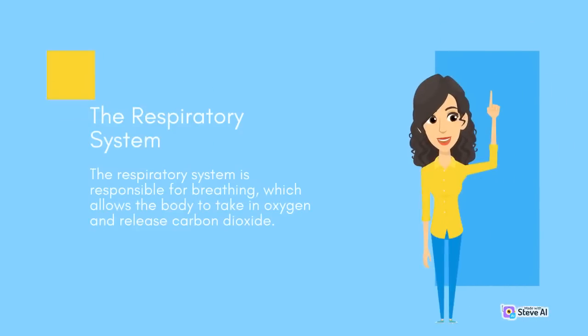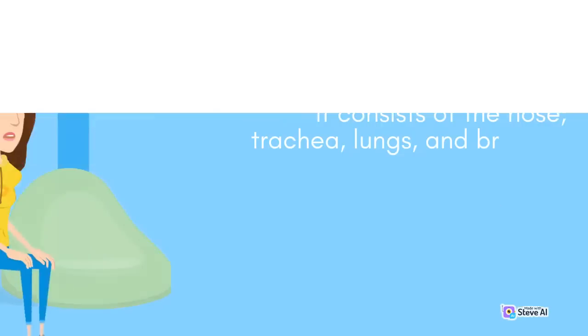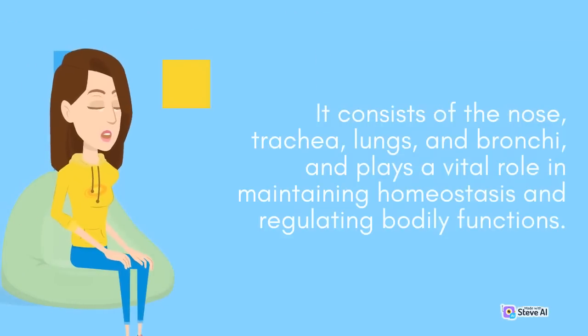The respiratory system. The respiratory system is responsible for breathing, which allows the body to take in oxygen and release carbon dioxide. It consists of the nose, trachea, lungs, and bronchi, and plays a vital role in maintaining homeostasis and regulating bodily functions.